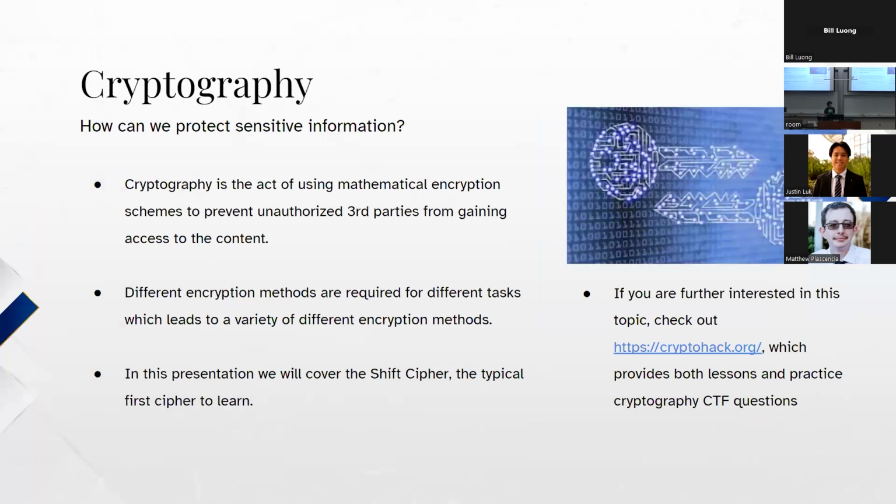So the first category we'll be talking about is cryptography. Like I mentioned, cryptography is the method of using mathematical encryption schemes to prevent unauthorized third parties from accessing that data. And there are tons of different ciphers and encryption methods out there, and that leads to a very big variety in challenges. Additionally, some CTF makers will take an encryption method and change it a little bit, which emphasizes the many different possibilities you'll have to go through and figure out.